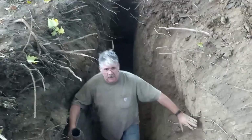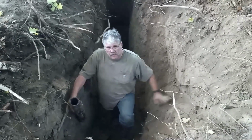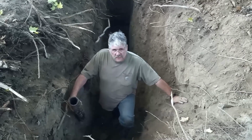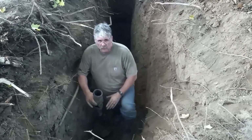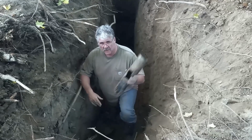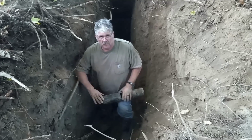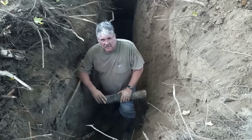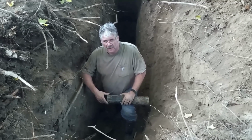Today I'm actually in my parents' yard. They built their house 43 years ago, and for about 40 years now they've had sewer problems where they've had to clean their sewer line at least once a year. We dug the line up today to discover that the original sewer line had a very small hole in it from when it was backfilled. Over the years, that's allowed roots to get in the sewer line and continually clog it.